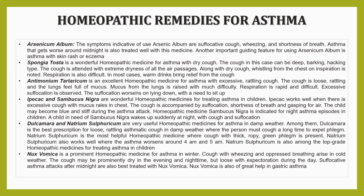Another great homeopathic remedy is Antimonium tartaricum. It's excellent for an asthma with excessive rattling cough. Also when the cough is loose, rattling, and the lungs feel full of mucus, and when the mucus from the lungs is raised with much difficulty. Also when respiration is rapid and difficult. And excessive suffocation is also observed. And also when the suffocation worsens when you're lying down and you feel a need to sit up.